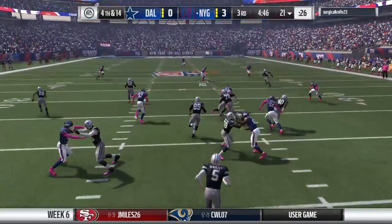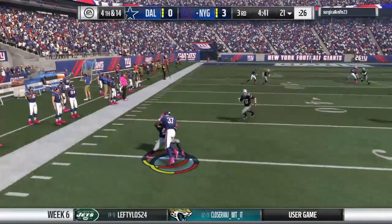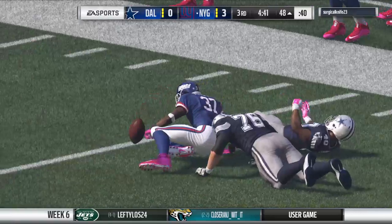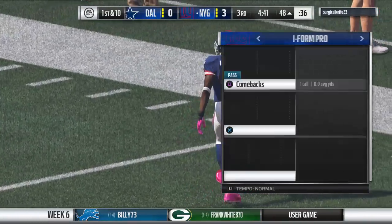And here's a very low-line drive, almost whiffed on it. So a change of possession here on the punt. And the Giants will begin this drive in good shape, 1st and 10.